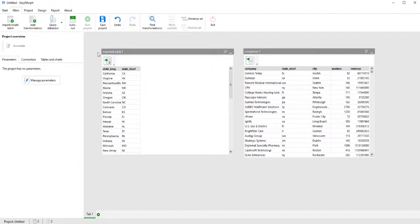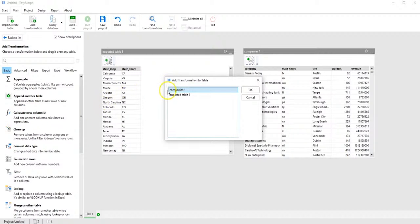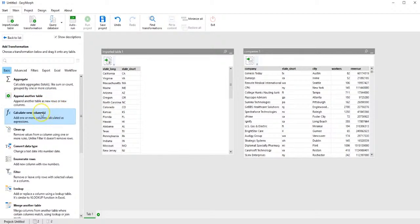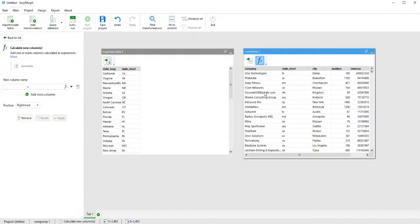Now that we have both a reference table and a database, we'll experiment with transformations. We click on Add Transformation to give, in the sidebar as expected, a list of available options. We'll choose to calculate a new column, and we choose the Company 1 database. We could equally drag and drop, for example, by simply taking Calculate New Columns and dragging it on top of the Company 1 database. At this point, we see Company database has the original import followed by a new unspecified transformation. The sidebar shows the available options.